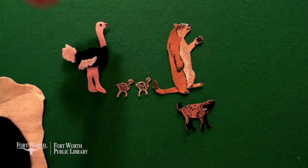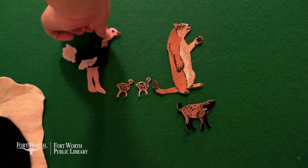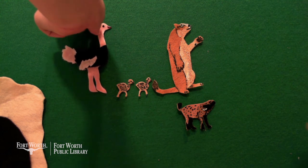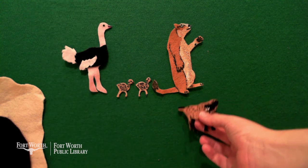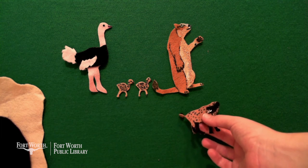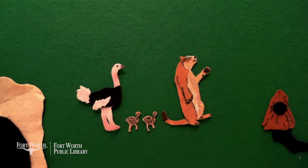Then they met Hyena. Hyena, said Mama Ostrich, you have very sharp teeth. Look, Lion has stolen my chicks. Will you please help me? And Hyena said, the babies are following Lion. Babies follow their mothers, so they must belong to her. Mama Ostrich was beginning to think that she would never get her chicks back.